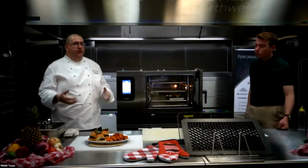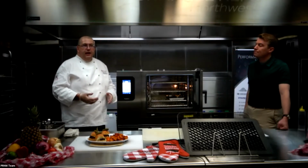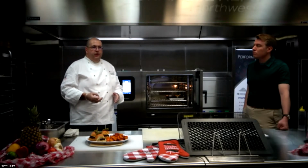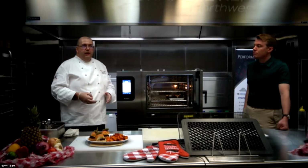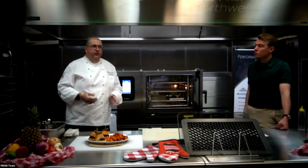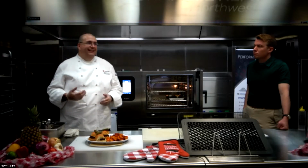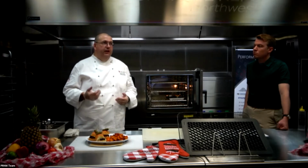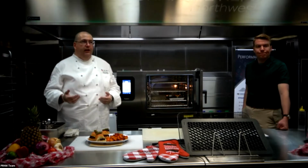Good question. The smoke feature is an option. It's not an accessory. So you're going to want to order the smoke feature when you place the order, and work with the folks at Performance Reps Northwest and let them help you with that. They're the industry experts. They understand the business, and they understand what you can do and what you can't do.